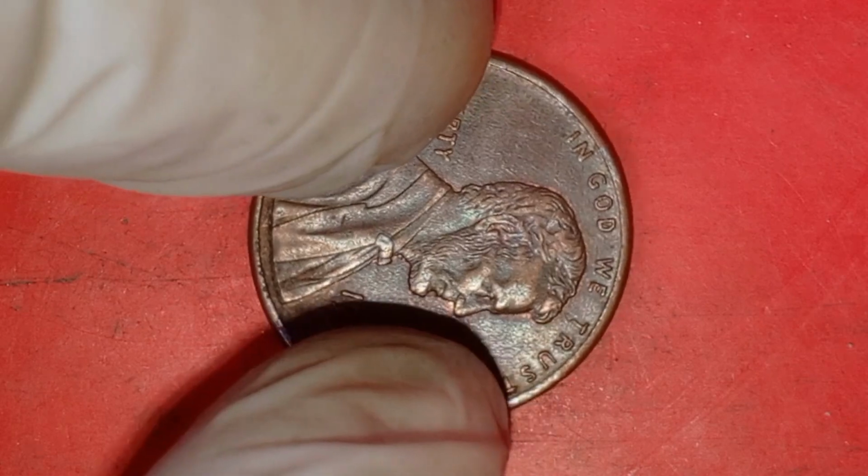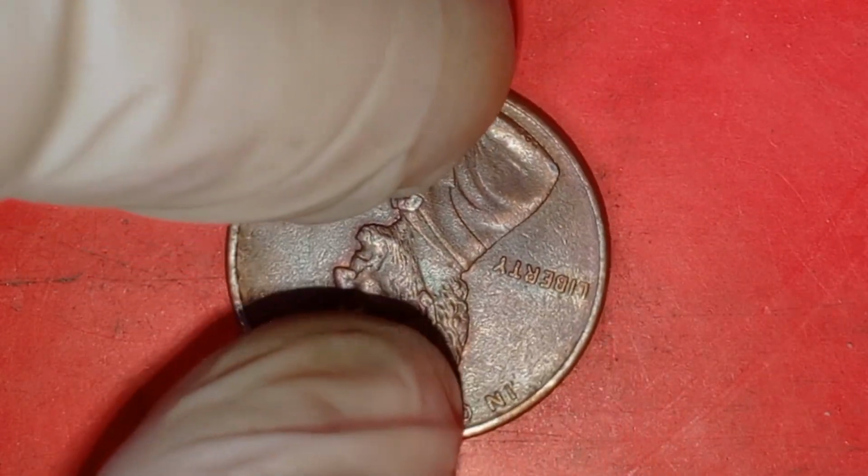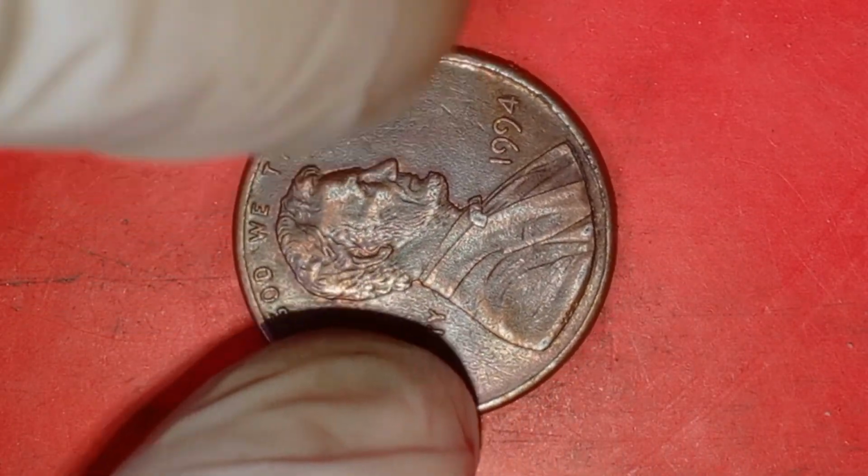But now, let's zoom in on the 1994 penny, which has its own unique place in the world of rare coins.